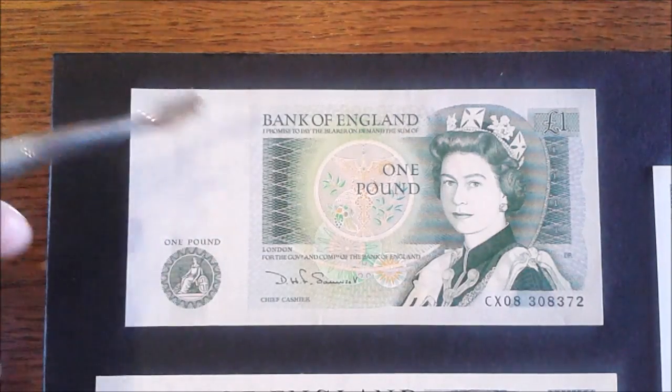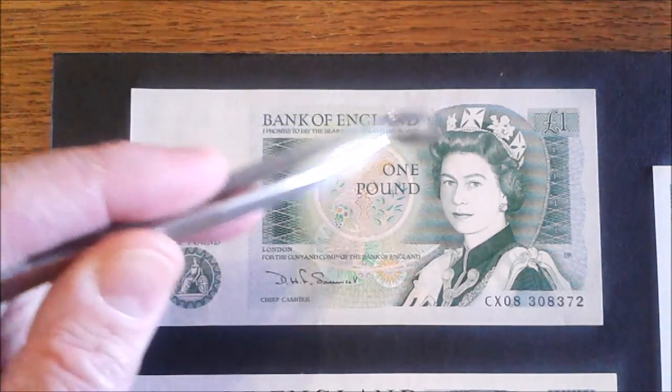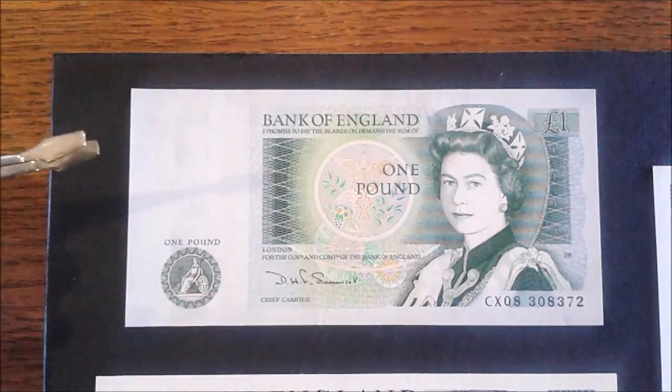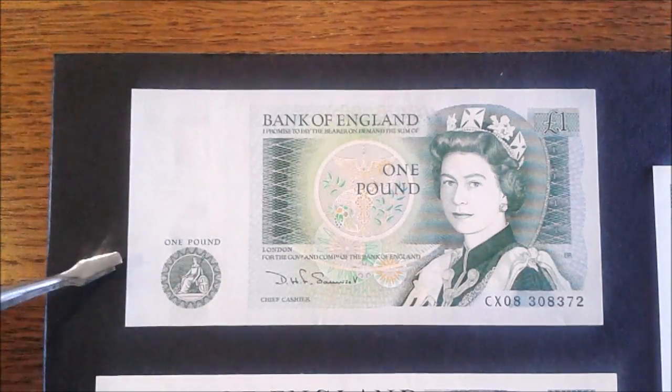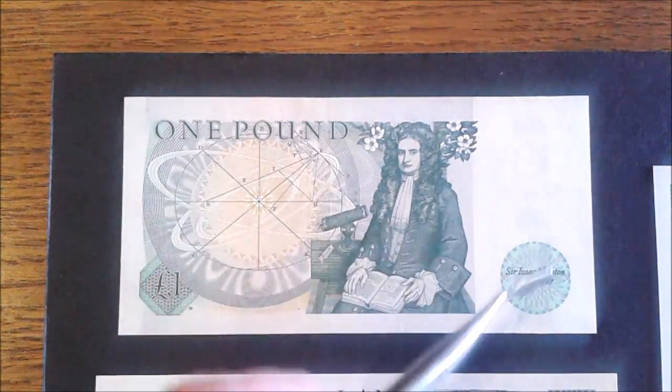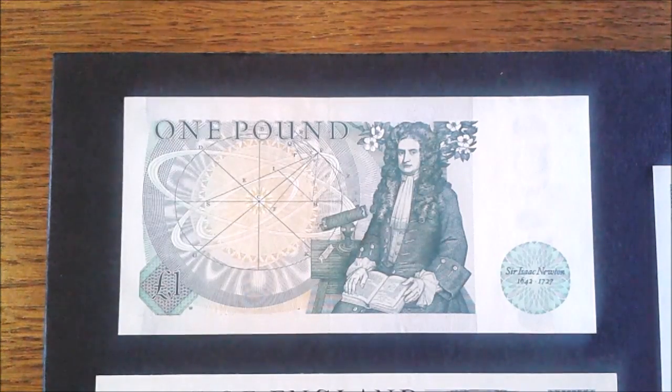This time you've got no holograms or anything. You haven't even got the stitched thread. It's a solid metal strip, and on the back was Sir Isaac Newton, and also he had a watermark on the right hand side here.